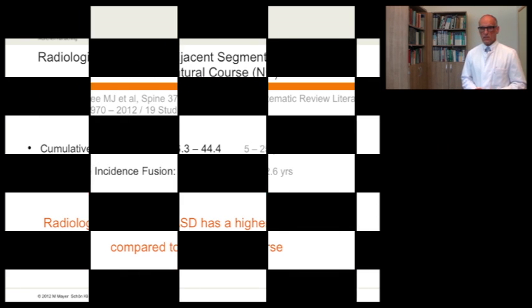So to summarize all this, I think we have to realize that the results of fusion in spinal stenosis patients are acceptable, however, with a very weak level of evidence. On the other hand, the complication rates are sometimes unacceptably high and have to be considered in the risk-benefit analysis. The reoperation rates can reach up to 27% within the first 15 years, and the annual rate of adjacent segment decompensation can reach up to 3.9% per year.